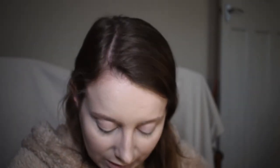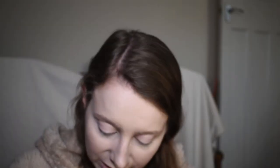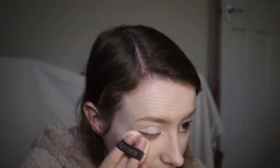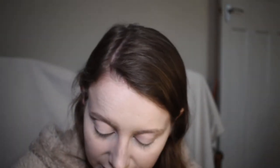For powder, you guessed it, it's the Revolution Peach Setting Powder. I know the coconut one is lighter, but I don't like the smell of coconut. Just because I'm a little weirdo, basically. So I'm just going to set my entire face down because I'm not planning on doing anything too dramatic today for a change. So I do like to set my under eyes because I've got weirdly big eyes.